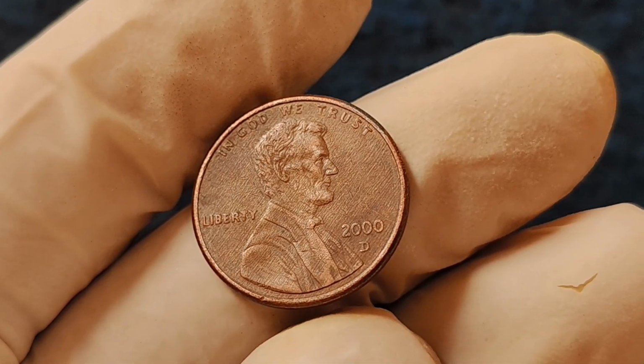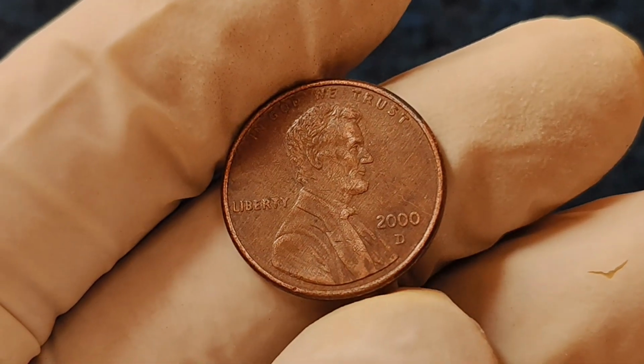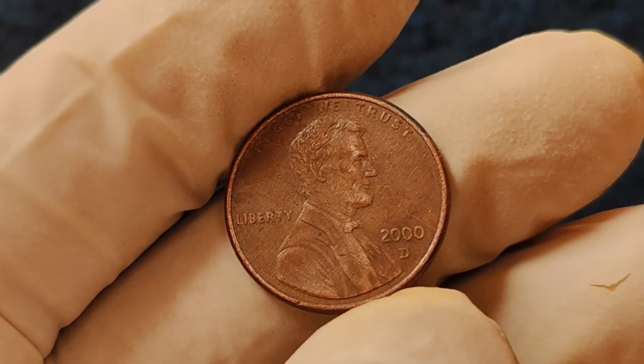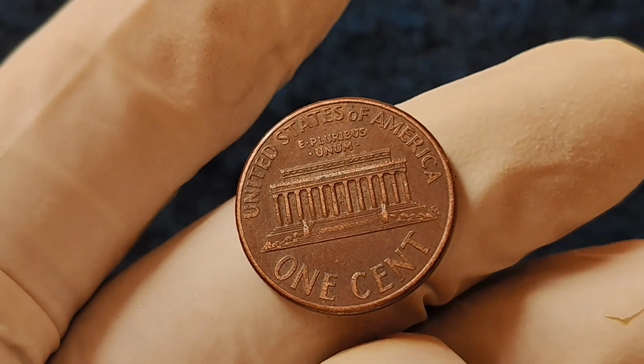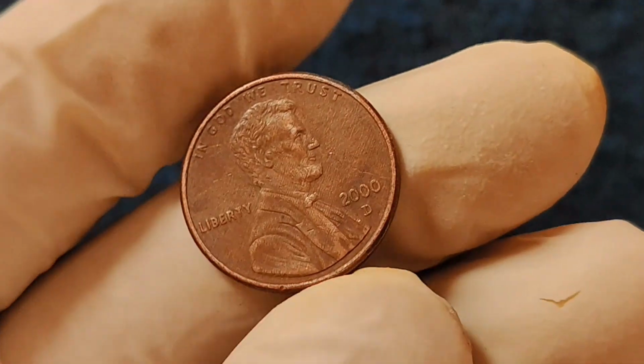No 2000D penny has officially sold for $40 million yet, but experts believe that if the perfect specimen were to surface, one that combines a flawless grade, an ultra-rare error, and historical significance, it could break records and fetch an unbelievable sum. How to check if you have a valuable 2000D penny?